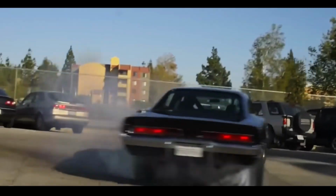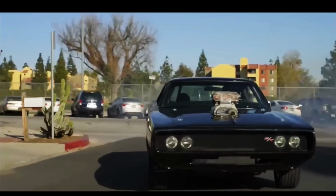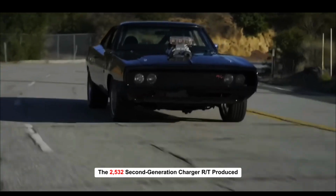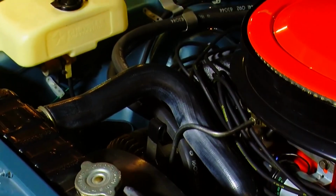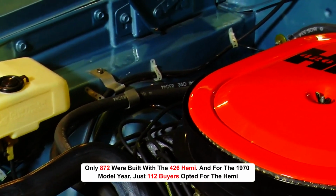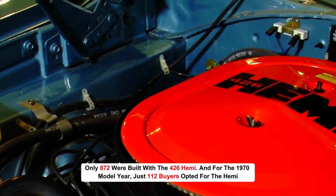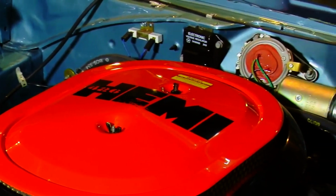But while the Charger is famous, true HEMI-equipped models are incredibly rare. Out of the 2,532 second-generation Charger RTs produced, only 872 were built with the 426 HEMI, and for the 1970 model year, just 112 buyers opted for the HEMI, making them exceptionally scarce.